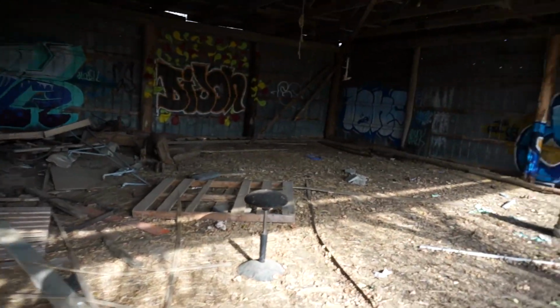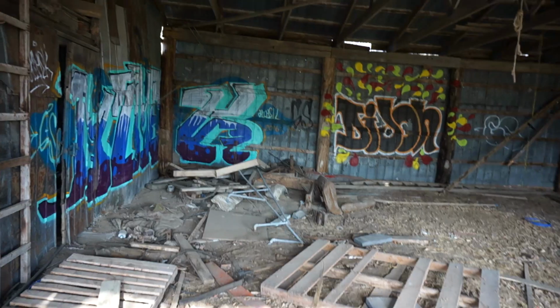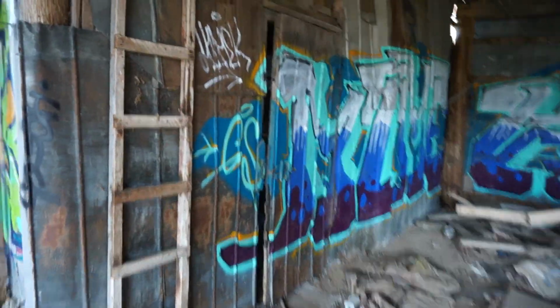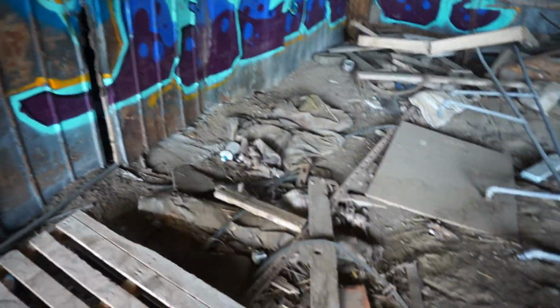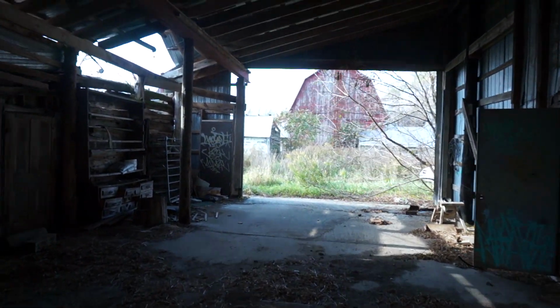When I first walked by this place, I saw a couple birds fly out of here and I was like, oh, is there anything else in here? Got all worried and everything. But as you can see, not a whole lot in here. Looks like there's a small hole there, so I'm not going to walk in that direction. But this is just one of the small barns. I just wanted to check this one out. We got one of the big barns back there.